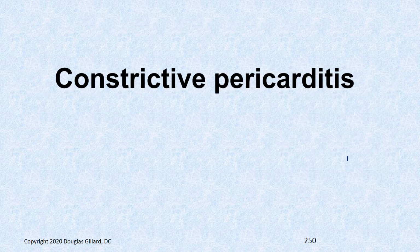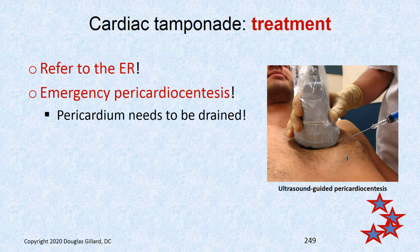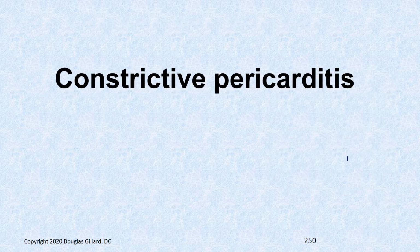Constrictive pericarditis. God, that slide's kind of out of place, isn't it? Constrictive pericarditis. I might even make a note of that. 249 out of place.